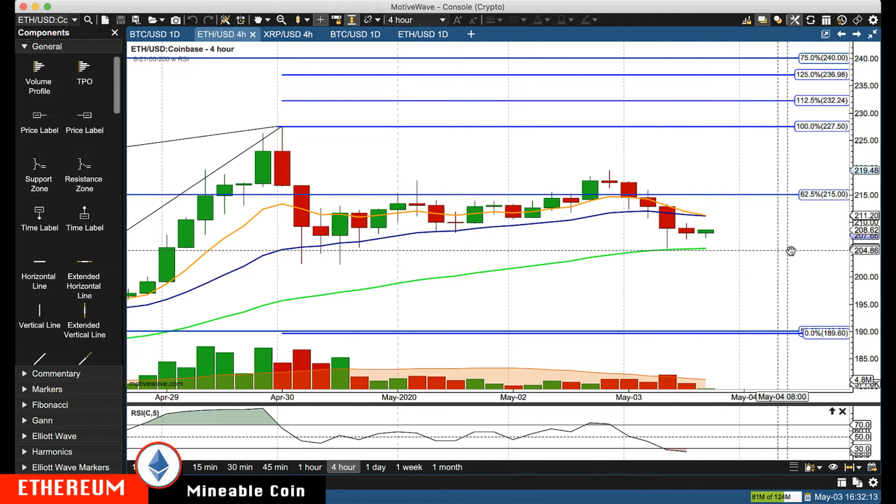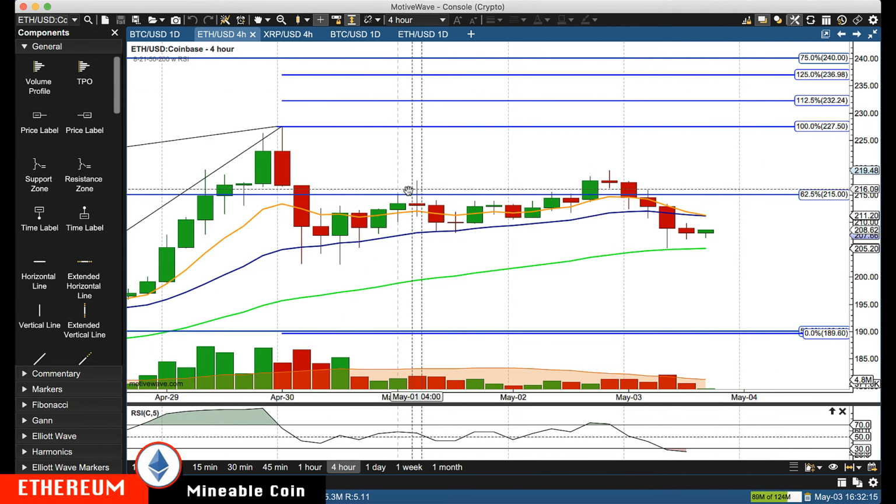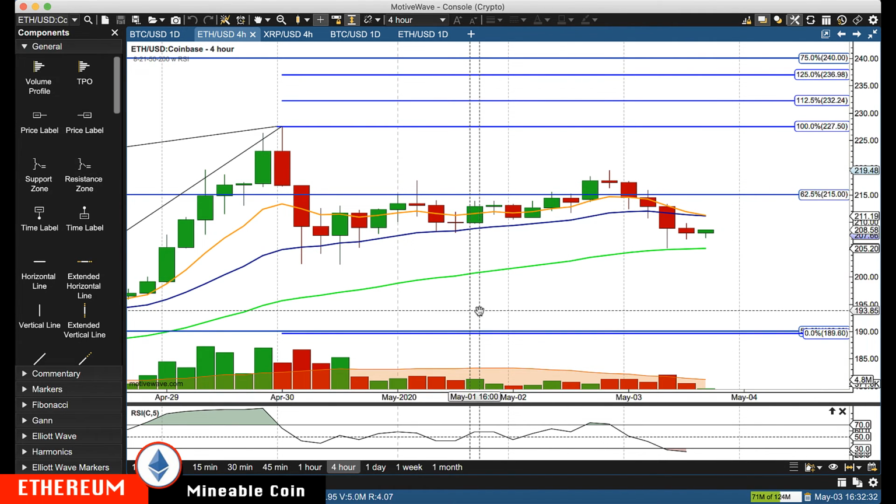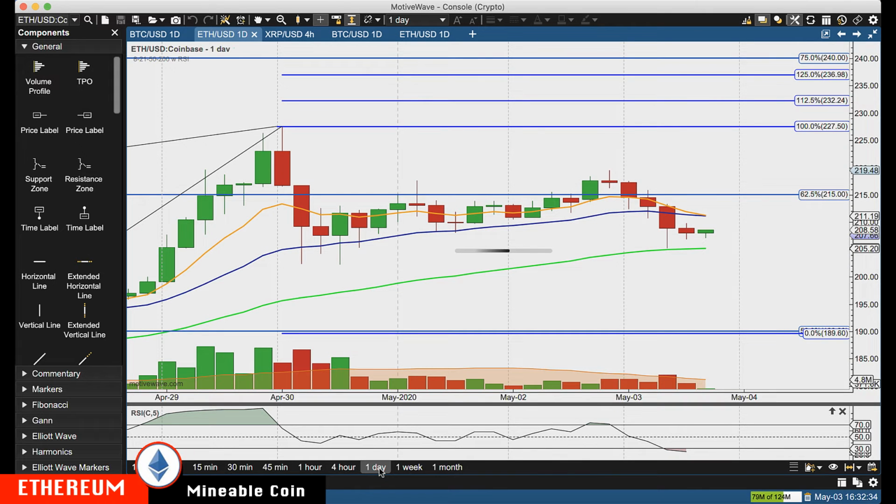If we do drop below here, let's go out to the daily chart. To the upside, real quick before I do that, the rotation zone is now flat. On any rally, the first area I'd watch is about 213, and then I come up to here, this 217.50 area, and then up to 223. Those are all the key levels to the upside based off the 4-hour.